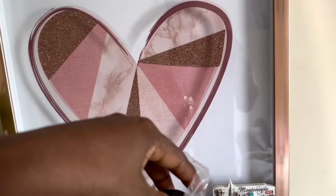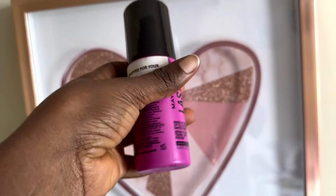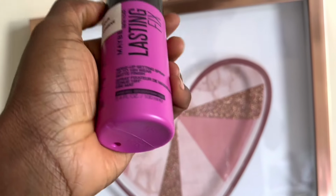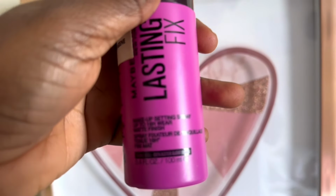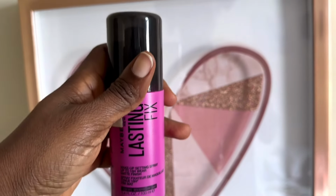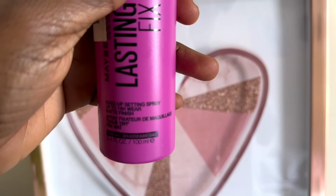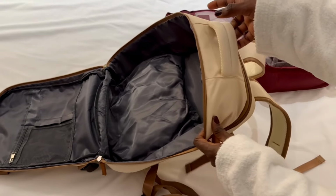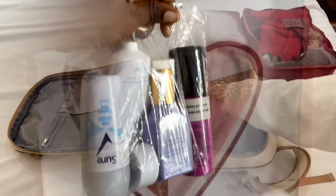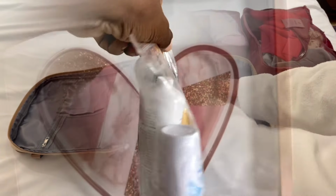So everything that you gather, for instance, if your spray is what you were going with, should be less than 100 mils. It shouldn't be more than 100 mils. All individual products that are in liquid forms should be less than or approximately 100 mils and not more than that. And when you put all together into that Ziploc bag, they shouldn't exceed a liter. Okay, so that is basically it.